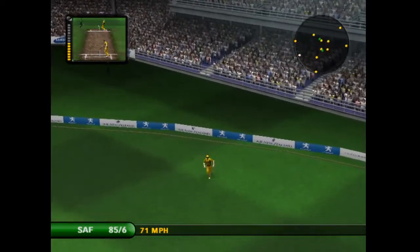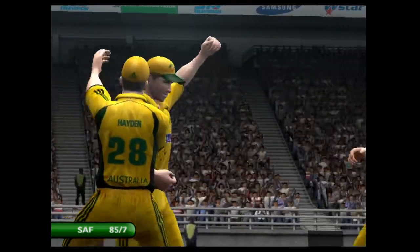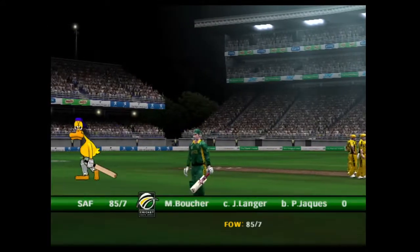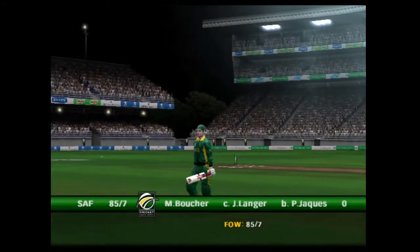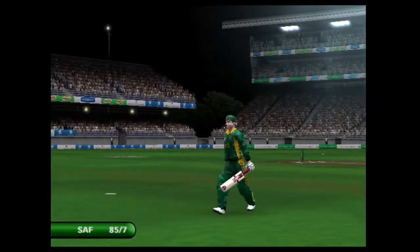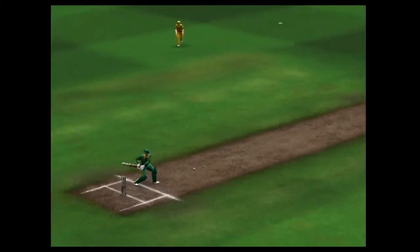Marvellous stuff. In the air and gone. The fielder did very well there. He made it look easy, but actually it was a whole lot more difficult than it looked. Langer gets his second wicket. He's gone for a duck. With the fall of that wicket, they'll hope to mop up the tail quickly.